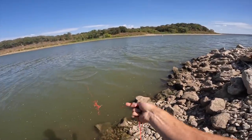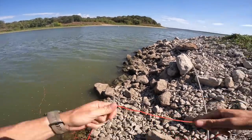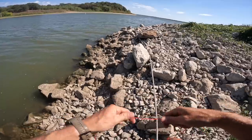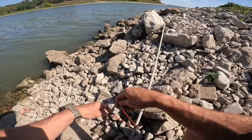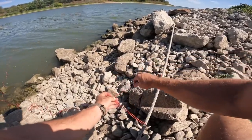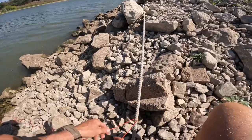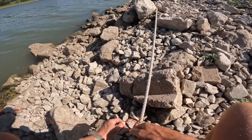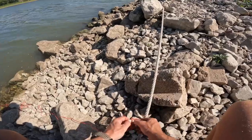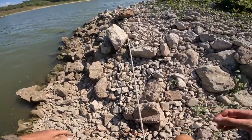We lost one little goldfish on the way out there. I'm just gonna tie this off to a little rock or something. We'll go launch the boat and we'll pick this up here in an hour or so. We'll see if anything has decided to grab on. A little bowline with a hitch, we're good to go.